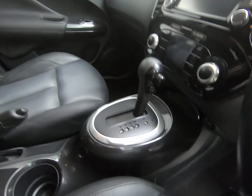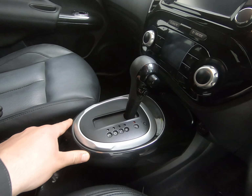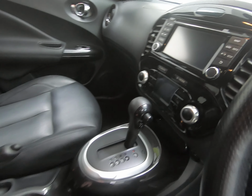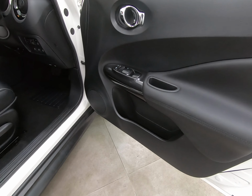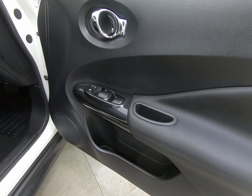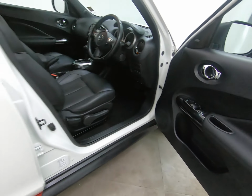Just want to lean into the vehicle just to show you the centre console and surround is unmarked. Can be quite common to see a few little marks to the trims, but not on this Nissan Juke. All really nice. Driver's door card unmarked as well. Once again, can be quite common to see a little bit of marking on the trims and plastics, especially around the window switches and door handle, but not on this Juke.